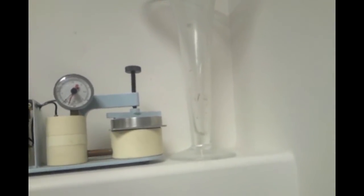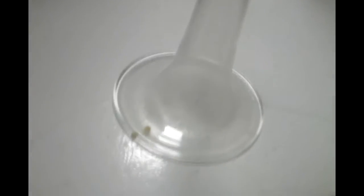I don't remember if we looked at this thing last time. I don't think so. It's stuck. Oh, there we go. I'm not sure what it is. Perhaps a... I honestly have no idea. It's not lab equipment, I can tell you that.